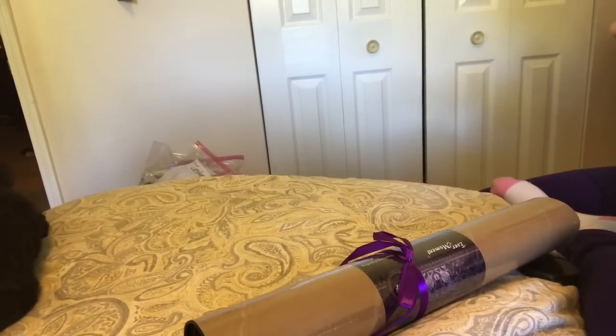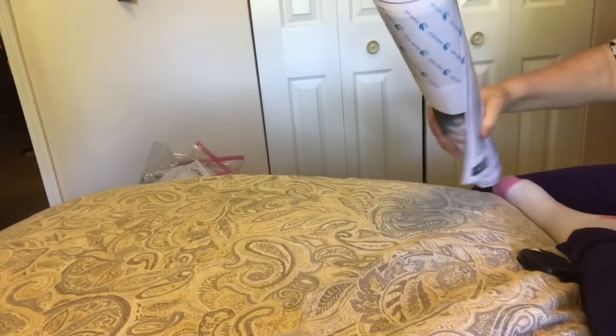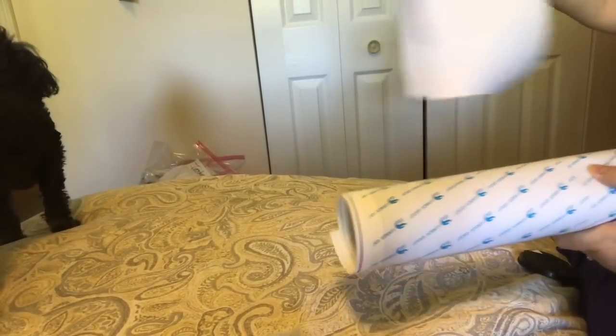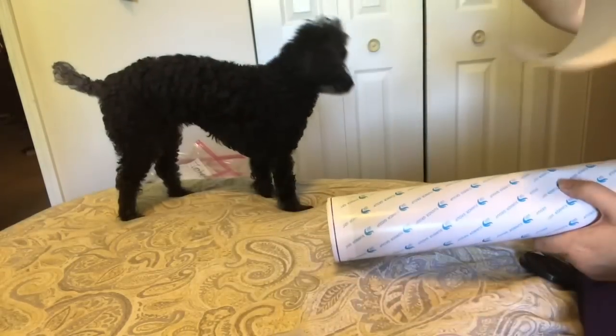And I see labels in here, little labels to go on the bags, I guess. And there's our drills, nice and neat. And here is the canvas. Let's see which one we got here. It is the lovely Ladybugs riding on the dandelions.